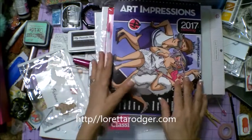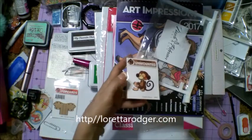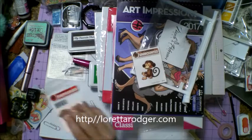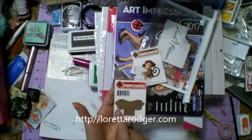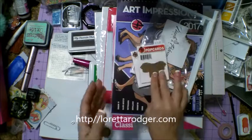But here's that calendar I was talking to you about, and here's a little monkey. Isn't he precious? And then this is the thing that makes the 3D pop-up cards from Art Impressions work.